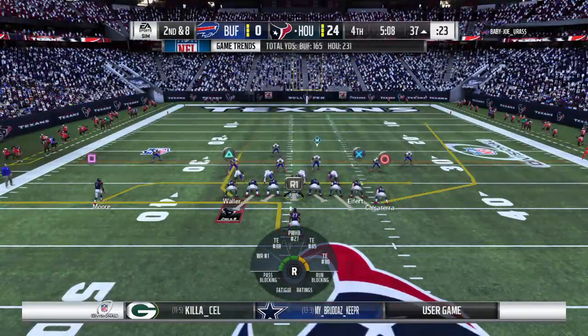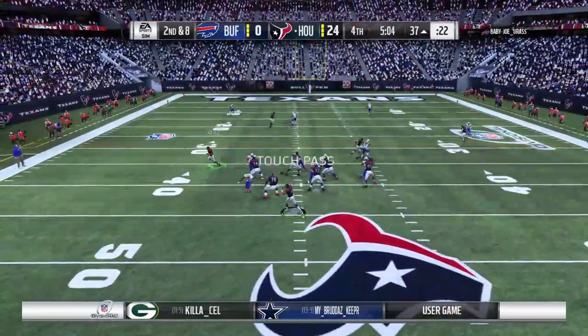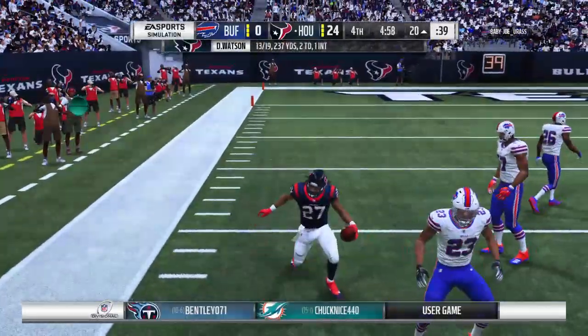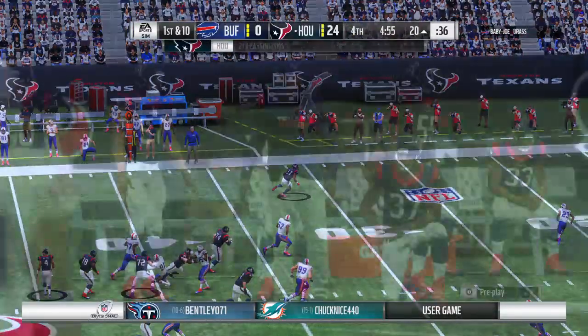Black 22. Black 22. To throw on 2nd is Watson. Throwing for his running back, and he's got it complete. And they'll get this one to about the 20-yard line. 16 yards on that one, and also a Texan 1st down.